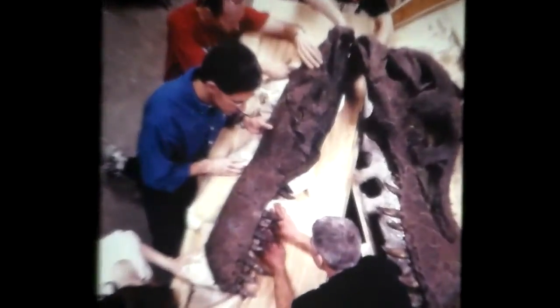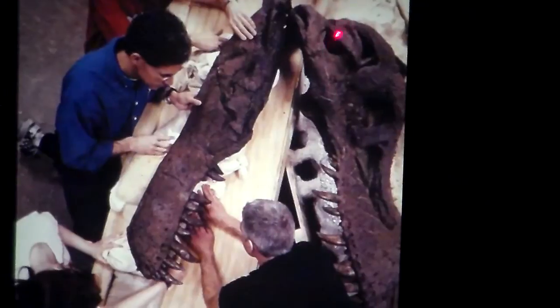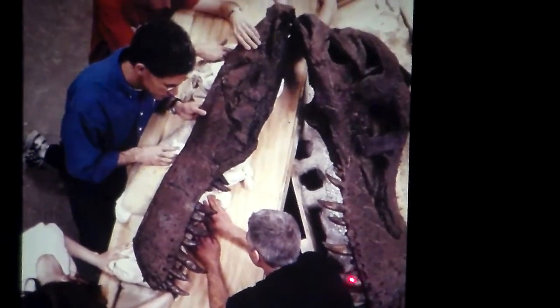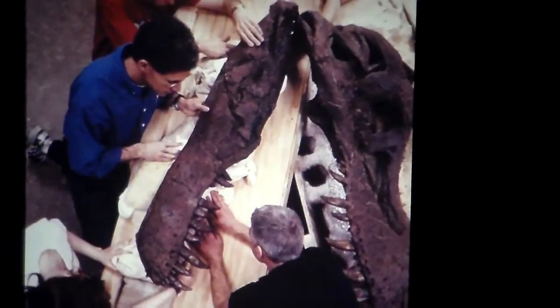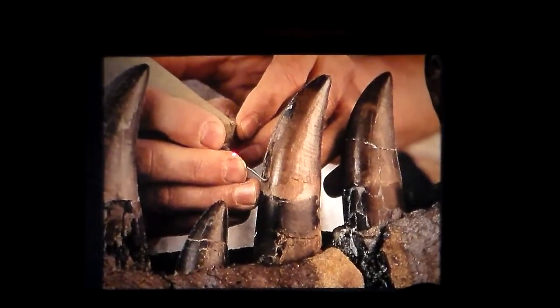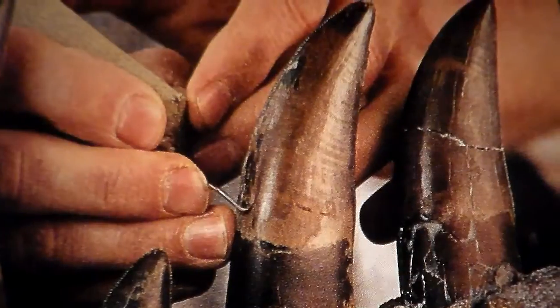Okay, here's the lower jaw, the upper jaw. And what was happening, the other side was caved in, and so they had to repair it. And here's the old dental pick. Slow, meticulous work.